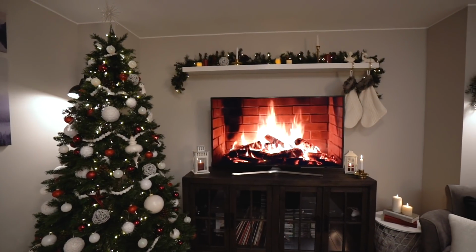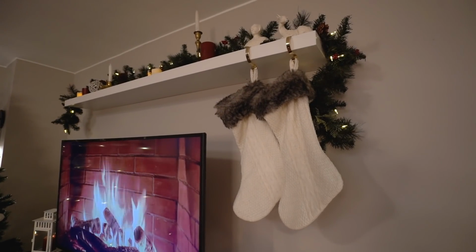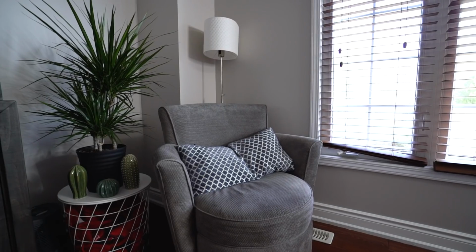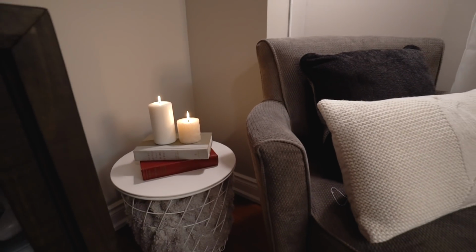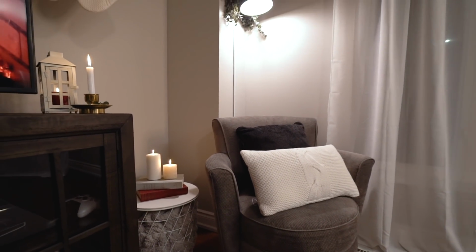We added the shelf up here, which right now is kind of like a faux mantle since you don't have a mantle. Now the stockings have somewhere to go. And when Christmas is over, it can just be like a cute place for books or board games or whatever. I want to keep it like that all year. We put some sconces up on either side because it felt like the right place for them. So now this chair you had is almost like a little reading nook with the light. I love it. Oh my gosh, it's so nice.